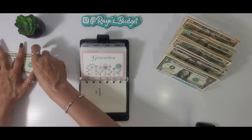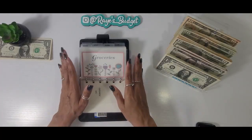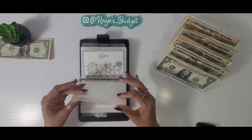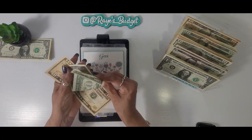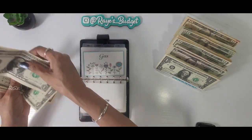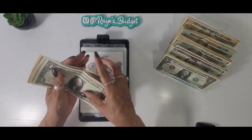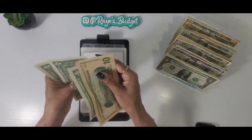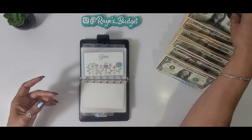I'm going to set that off to the side, guys, because remember, these funds are going into my Simply Roll and Add challenge. Dining out, we don't have anything. Spending, we don't have anything. And gas, I do have a couple dollars. We have 10, 11. So altogether, we are going to be stuffing into the challenge 10, 15, 16, 17, 18, 19, 20. $20. I'm going to set that off to the back.